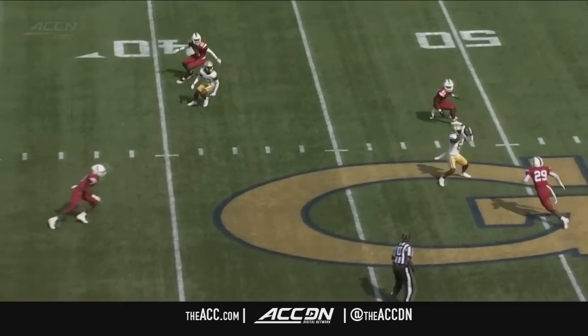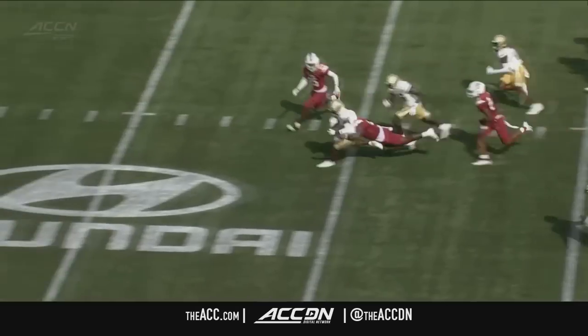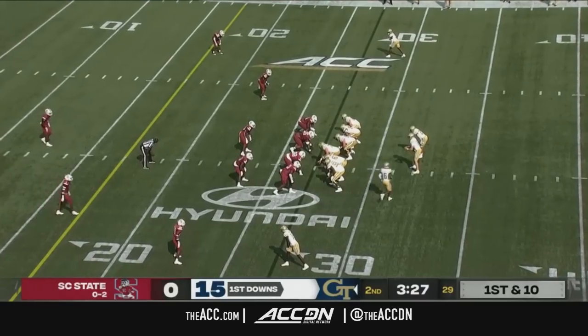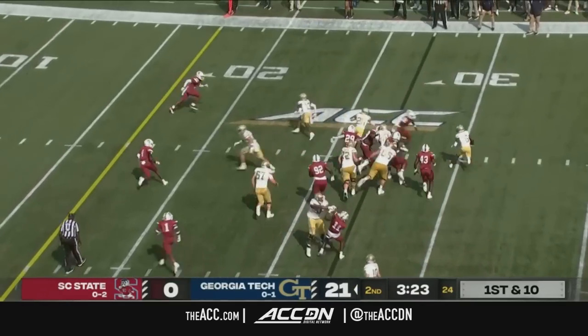And watch Leary on this play. This is the Alabama transfer, the quick track guy. You see him able to shift gears. He's very twitchy. And in the open field, that is what you expect from your athletes. Let them be athletic in the open field.